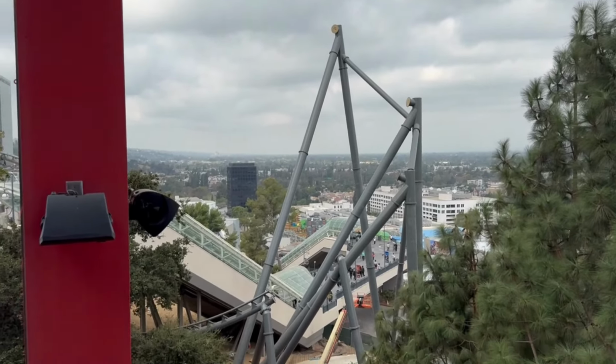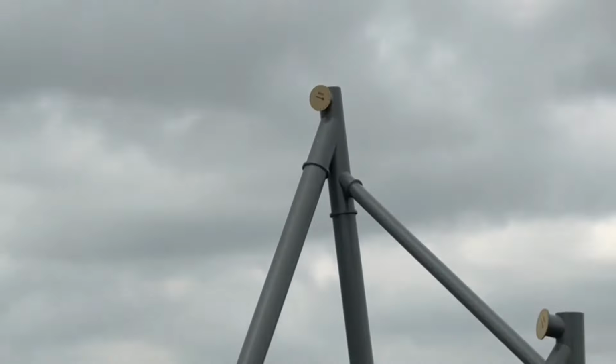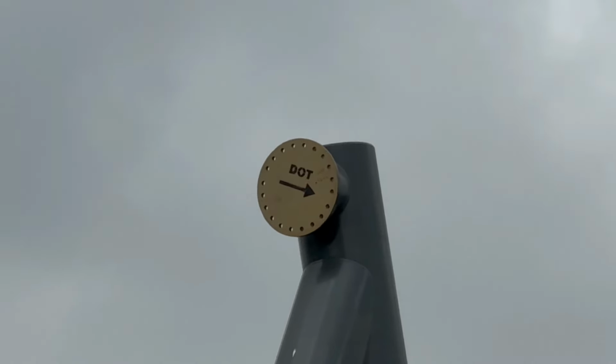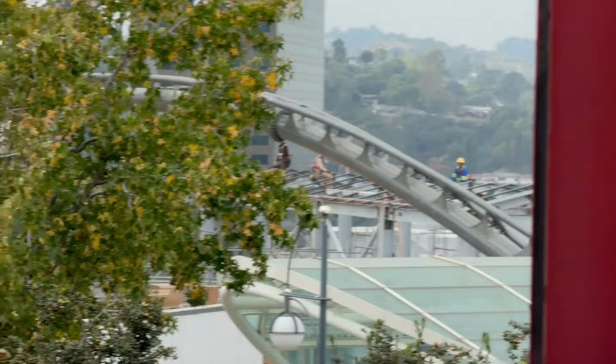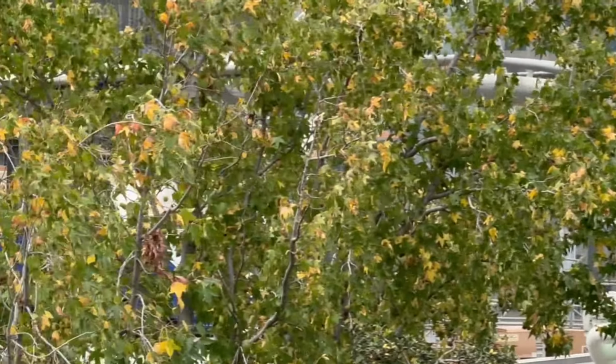Time for nerd shots. What do we got? We got Intamin stuff here? Intamin stuff? Oh, where'd I go? Jeez. There we go. Department of Transportation. And more updates on the Fast and the Furious drift coaster.